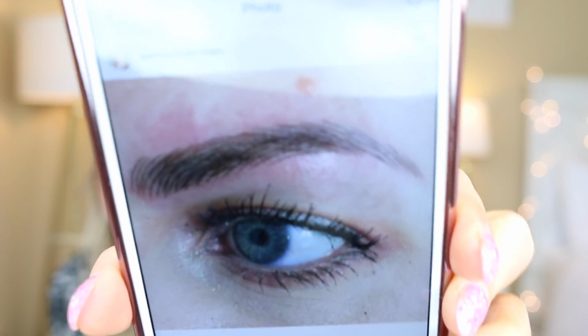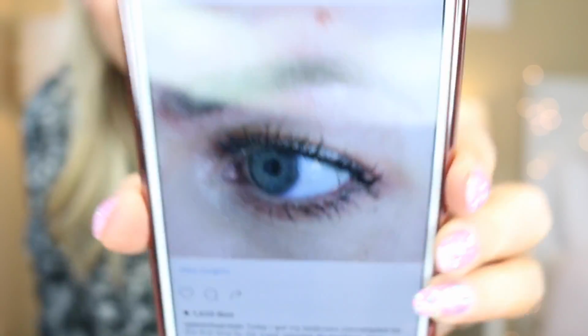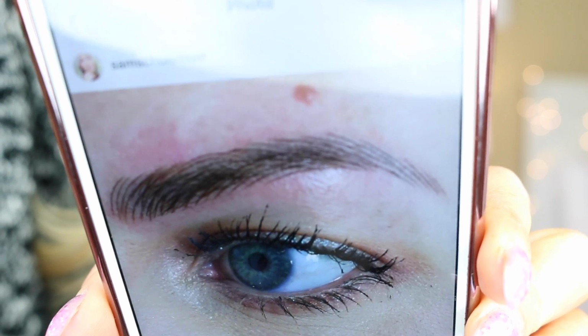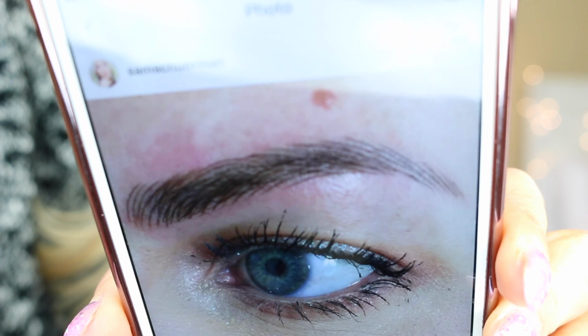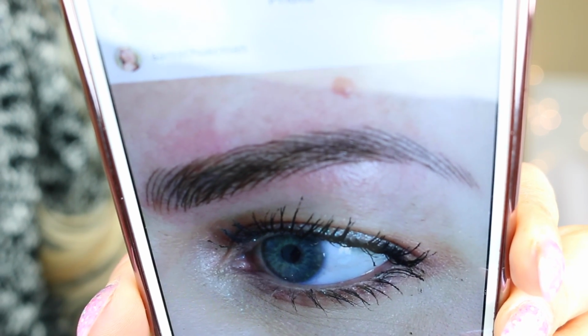So this is what they looked like right afterwards. If we can focus on there. The light is right in the way. Can we see that? Okay, so that's no makeup. That is just straight up microbladed eyebrows. So that's how amazingly natural they look.